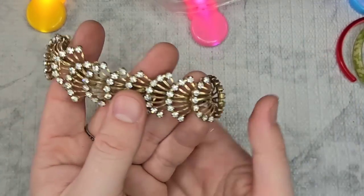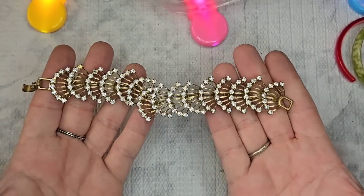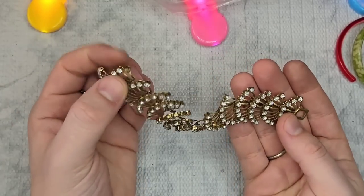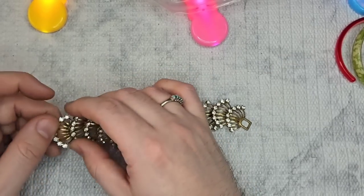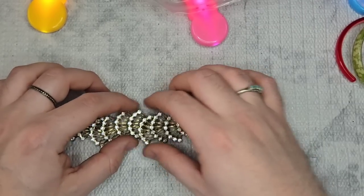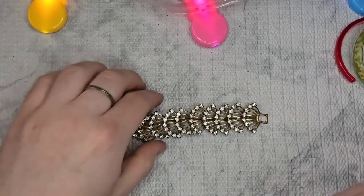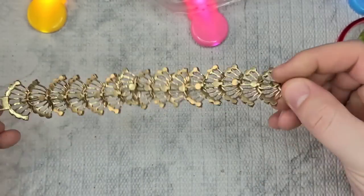Sorry about that, guys. I had to get this untangled. So it's a fan kind of style, articulated bracelet. Unfortunately, we are missing one rhinestone right here. This is one I will probably not put into craft. I will probably put this in a need-to-repair thing, if anyone wants this as is, with the one missing stone.